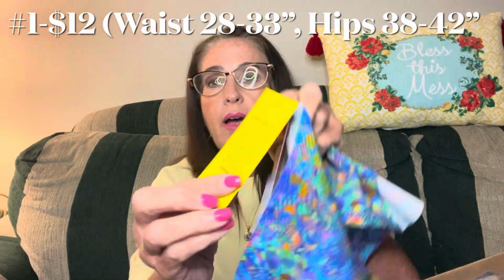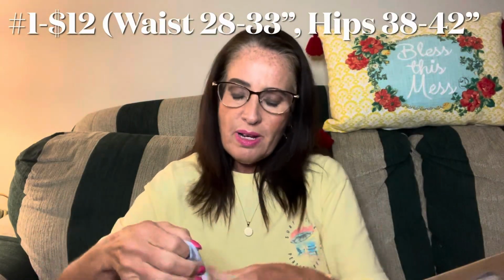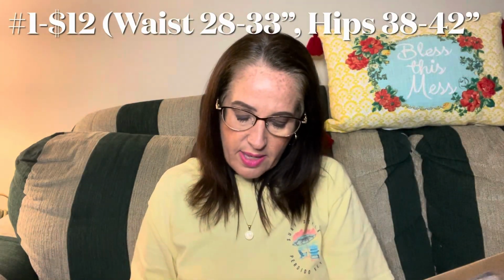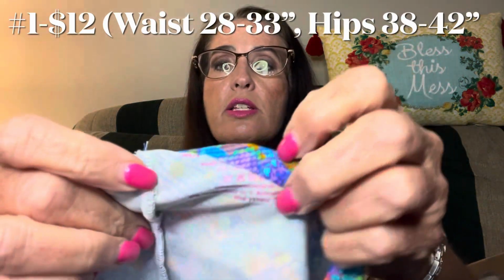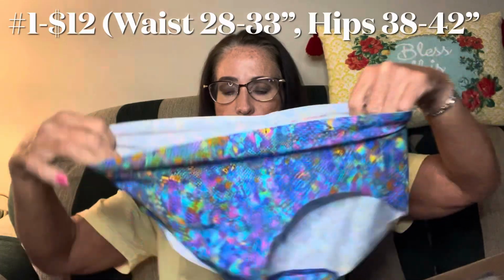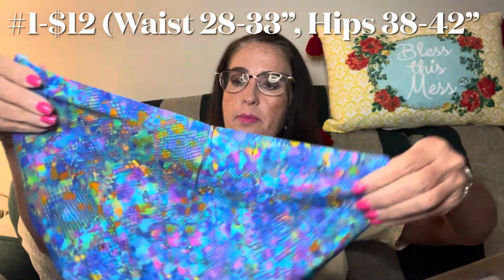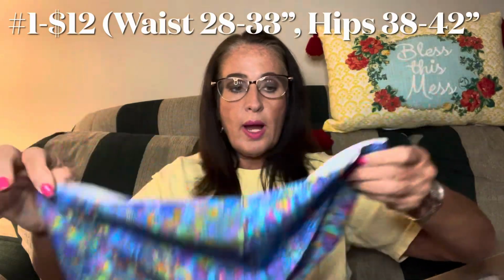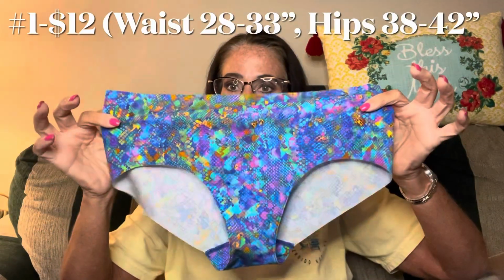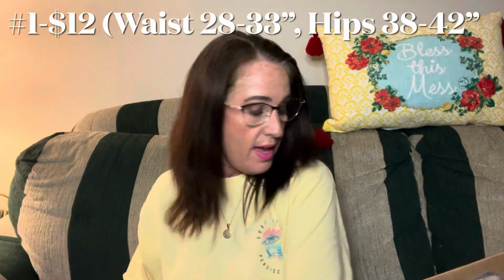Okay, I'm assuming they're underwear. It says activewear, but I'm assuming it's underwear. And this is a size medium large. That's a good size. And they're kind of seamless, it looks like, which means those are great. The seams don't show through your pants. All right, so I'll have a price on the screen for that.